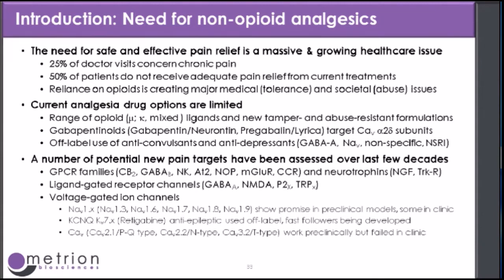So there's not a great collection of analgesic drugs at the moment, and there's been a tremendous amount of effort over the last two decades to develop new ligands against new targets. There's a lot of work, obviously, in GPCR families. So we're looking at cannabinoids, GABA-B modulators, neurokinins, angiotensin II, the nociceptin or orphanin receptor, metabotropic glutamate receptors. And as well, there's also another separate class of the tyrosine kinase, neurotrophin receptors, so a couple of programs that have developed antagonists against NGF.